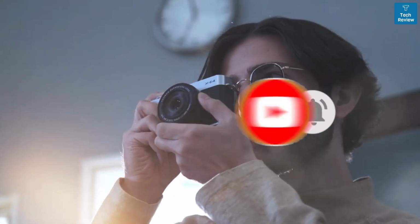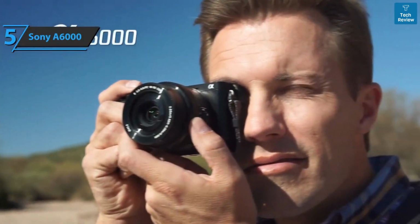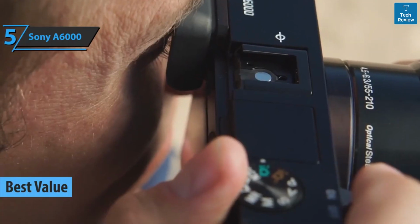Now, let's get started. If you're looking for the top bang for the buck, check out the Sony a6000, the best value camera for beginners in 2023.